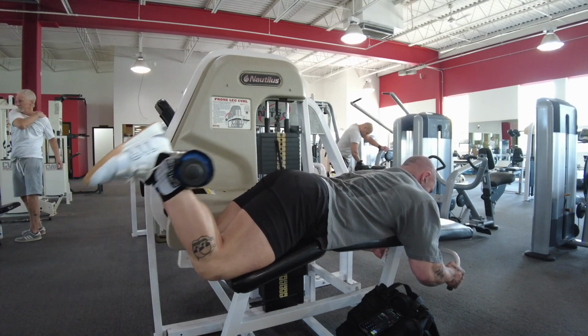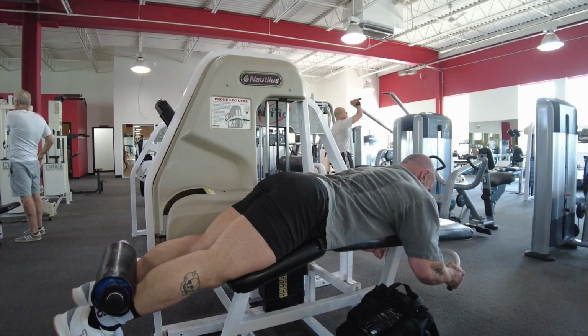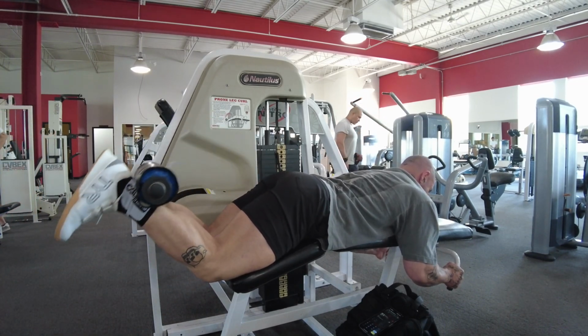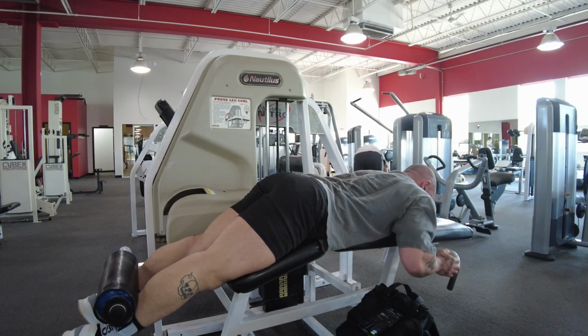But yeah, this felt good. No complaints here. Really do like this machine a lot just because of how little it involves the back. I feel like I can position myself much better here versus the Cybex. And yeah, nothing more to say about this one.